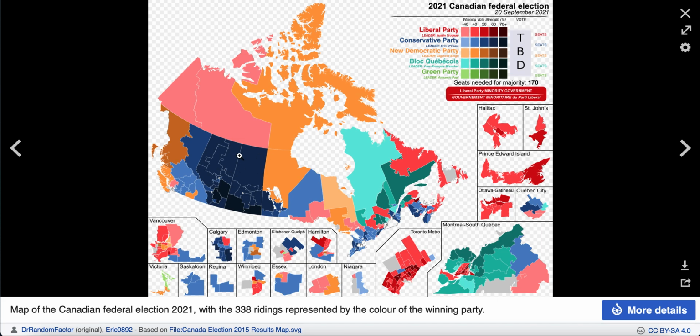So you can see here that the Conservative vote is very saturated in the Saskatchewan, Calgary, and Edmonton area, and that's why, even though the Conservatives have a greater popular vote, they're not able to get as many seats. It's because compared to the Liberal Party, which has their vote evenly split throughout the country, the bulk of the Conservative vote is from these 2 provinces. So there are a lot of wasted votes from this area.